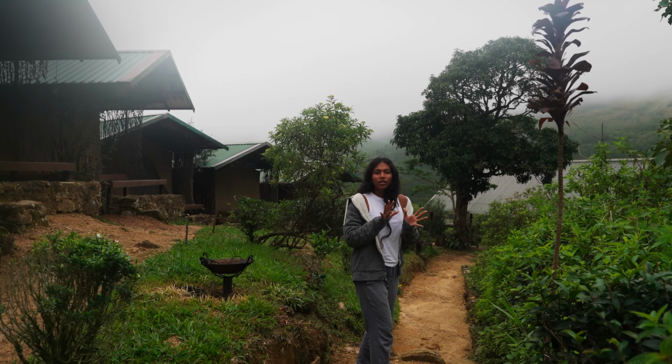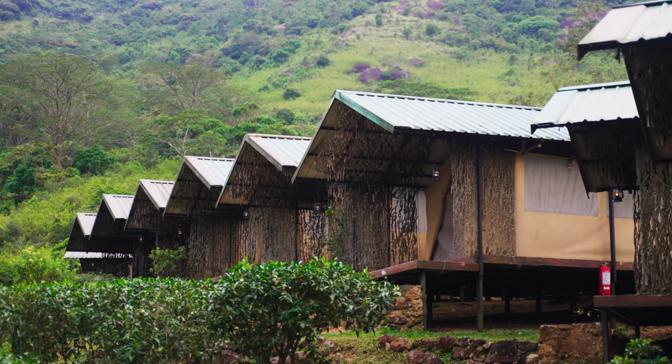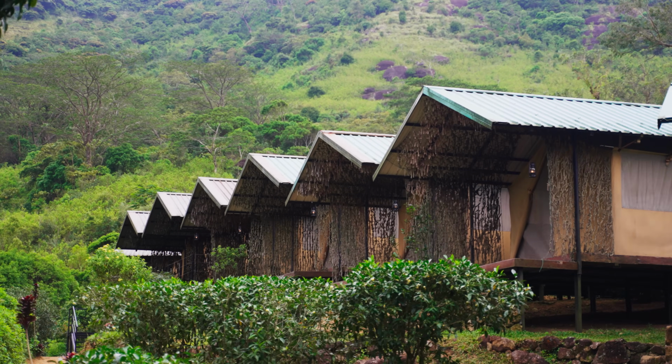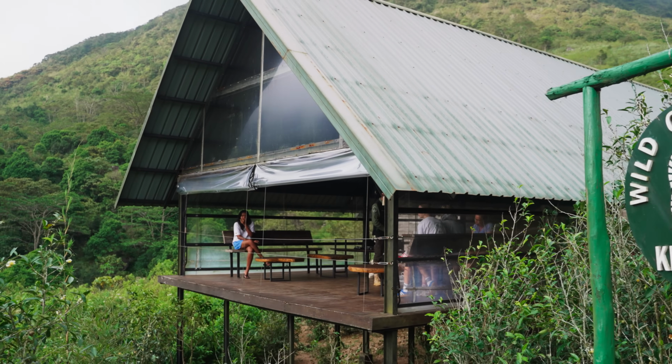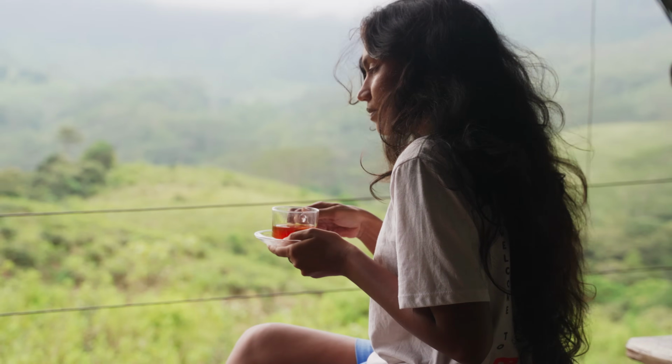The property is really cozy and tucked away by the side of this mountain and has 10 of these really amazing glamping tents, and it has one communal area where you can dine and relax and have your tea while enjoying the gorgeous view around you.